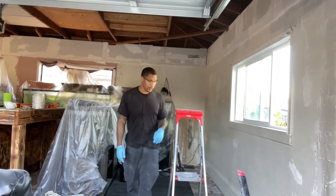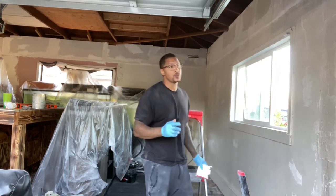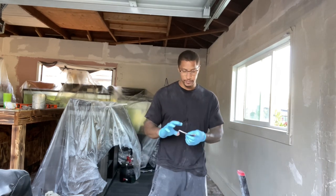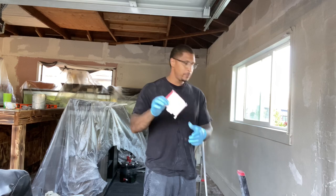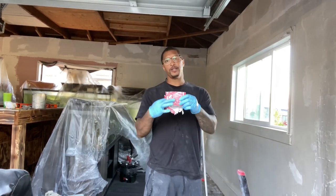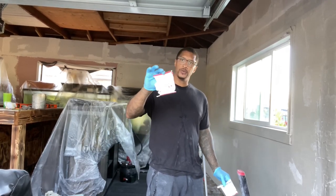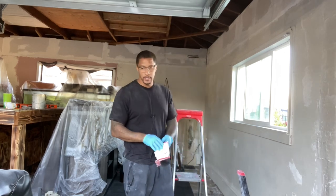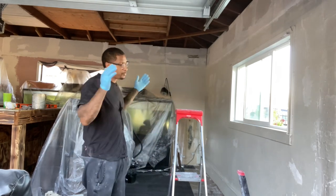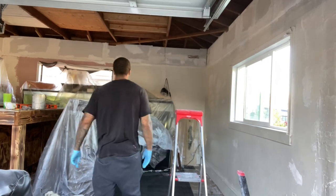I tried to sand that area right here, but it's still a little wet because I patched it this morning. And so what happens when you try to sand mud that's not fully cured? It gunks up your sandpaper. This one is like 3 years old. Didn't gunk up, it just tore up. This is what happens when you sand mud that's not fully dry. I was trying to rush, wanted to do it all, but you know what? It is what it is. I'll deal with this section when the time comes, or we're going to paint the rest of this.